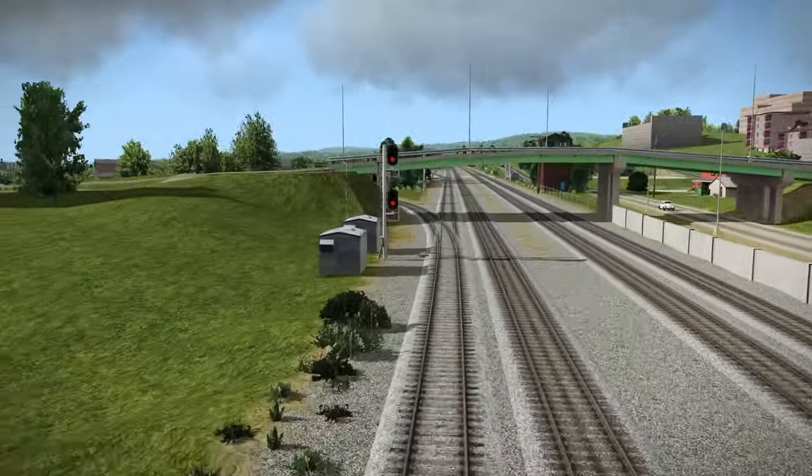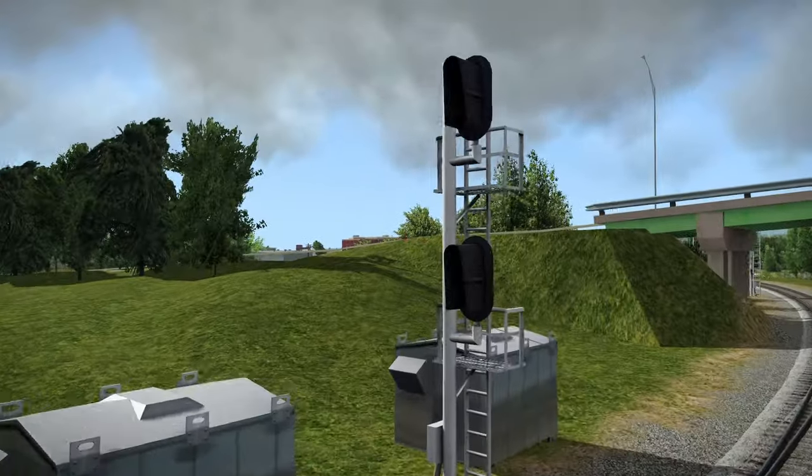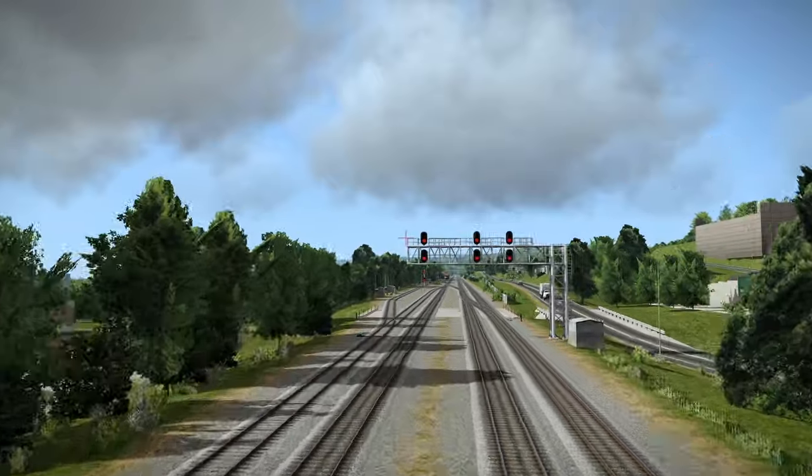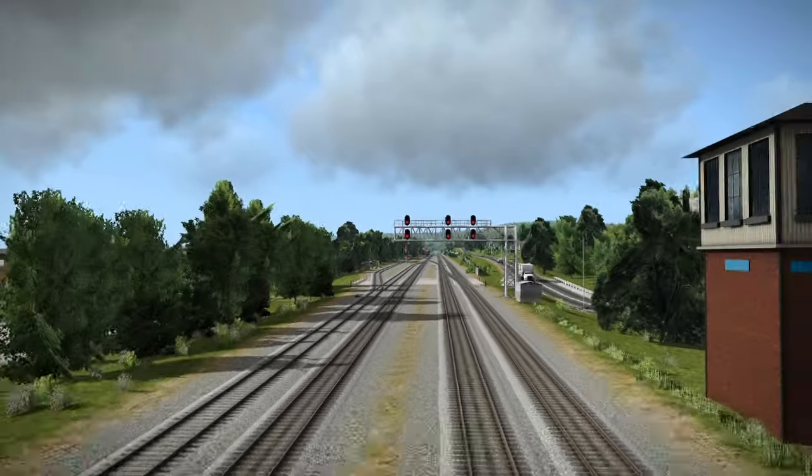We got some more signals down here. We'll see if there's any new stuff. Back it up a little bit.